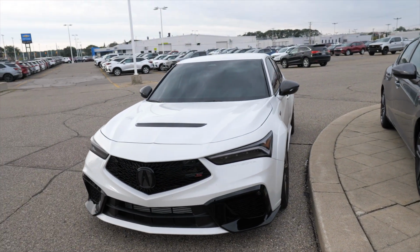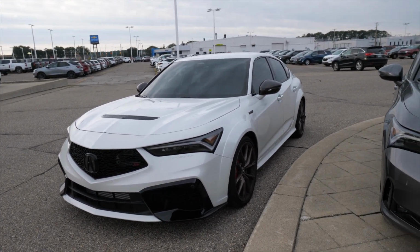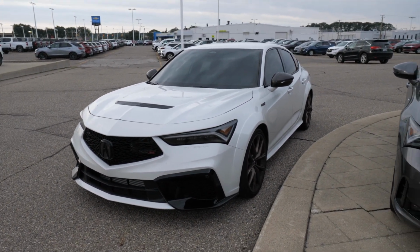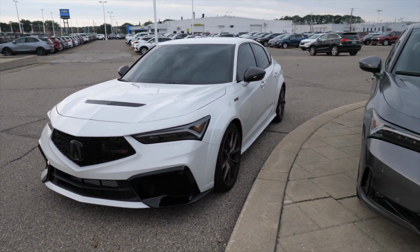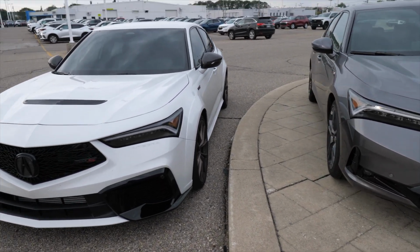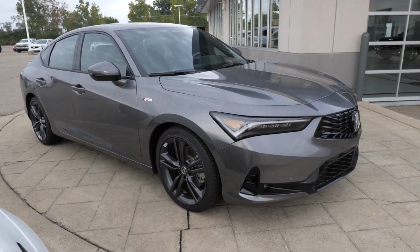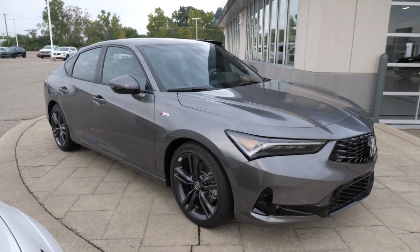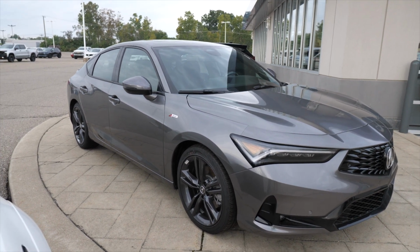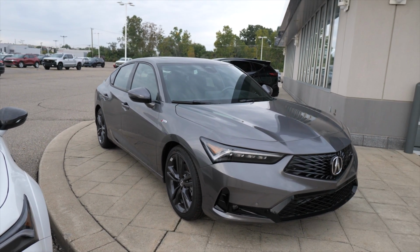But on the Integra Type S, the limits are much higher than that of the A-Spec. So definitely the tires are a huge upgrade. These are the Michelin Pilot Sport 4S's, or Super Sports, whatever they are. And then you got some rinky-dink Continentals on here. I do recommend upgrading those. Those are not great tires. They're commuter tires, but if you want handling and things like that, something better is out there.